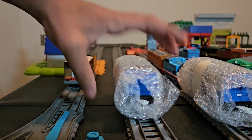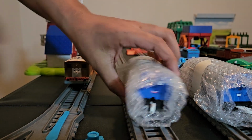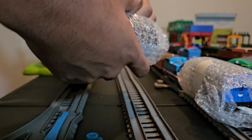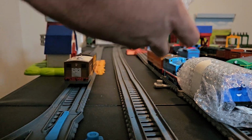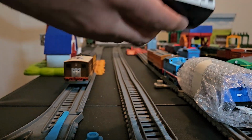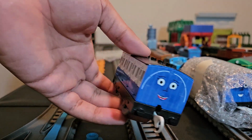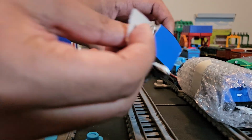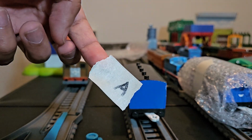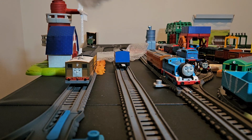And so yeah, they're wrapped up, so I can just take the wrapping out. Just like that. Yep, really, really nice. We'll take off this, which literally says A. And now I'll get Victoria out.